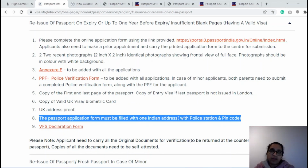Now, one thing, make sure that you go 15 minutes early. Carry all the documents with you that are required. The next thing was the final payment. Now the payment is done by debit card. It is not a credit card, so make sure you have a debit card when you go there to make the final payment.